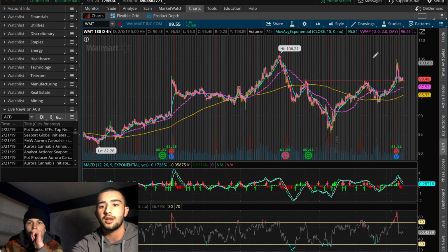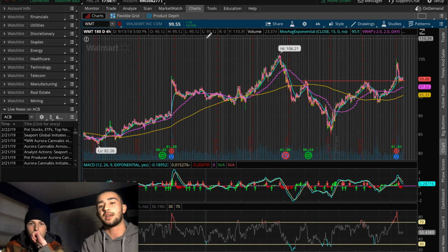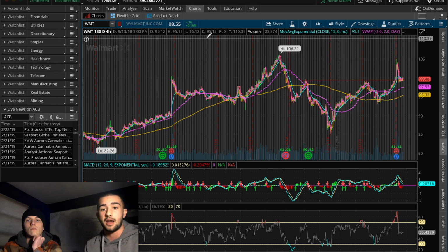So it's kind of consolidating, but that was a really strong resistance. It got rejected there twice, and now it's consolidating around there. Right. It pushed way above that, and then it corrected, obviously because of the earnings, but this pullback is healthy. It's not going to skyrocket forever. So I think now would honestly be a pretty good time to buy if you wanted to get into Walmart, because fundamentally and technically they're both agreeing with each other.